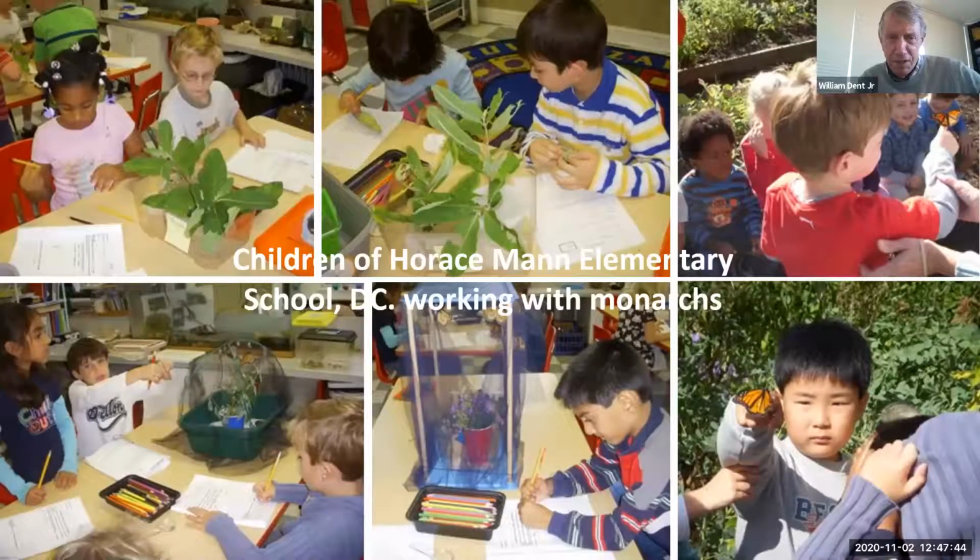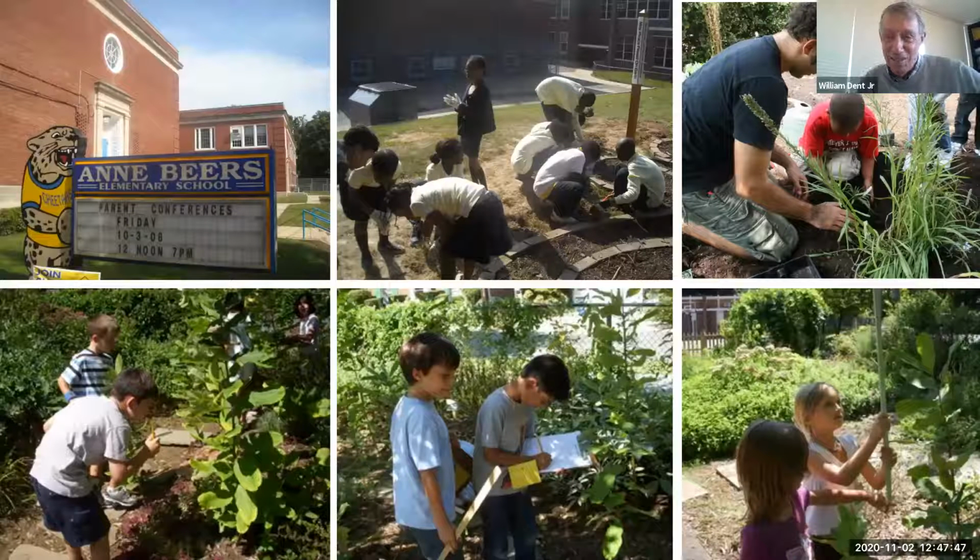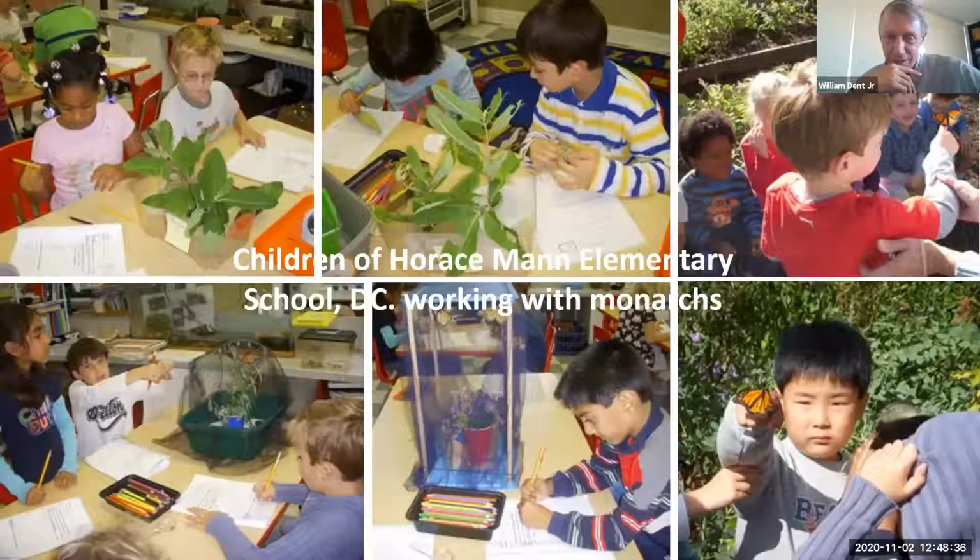And our very first school in 2008 was at Ann Beers in Southeast Washington, DC. And interestingly enough, I was working with a very artistic person, Cindy Nietzsche, who helped me start the program. And they designed the garden in the shape of a butterfly. And in the lower photos are children observing common milkweed, which is very common in the eastern United States, and the favorite of the monarch butterflies for laying their eggs. Milkweed, as you know, has a lot of kind of its own little ecosystem of bugs and things. So it's fascinating for the kids. Next.